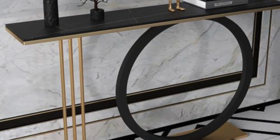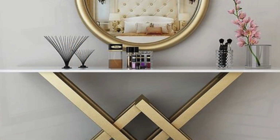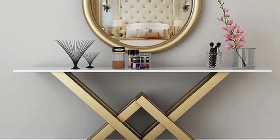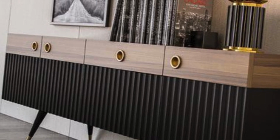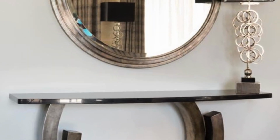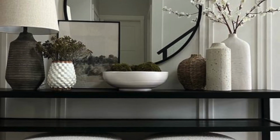Discover the pinnacle of style with our ultimate console table design inspiration and top signboard buffet ideas tailored for your home. Elevate your living space with a sleek and sophisticated console table, boasting clean lines and modern finishes. Dive into the realm of chic signboard designs, perfect for adding both storage and style to your dining area or hallway.